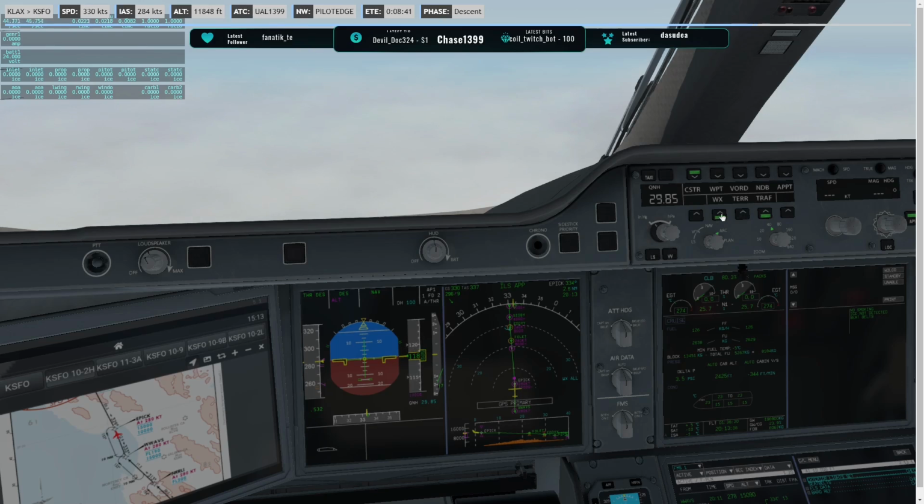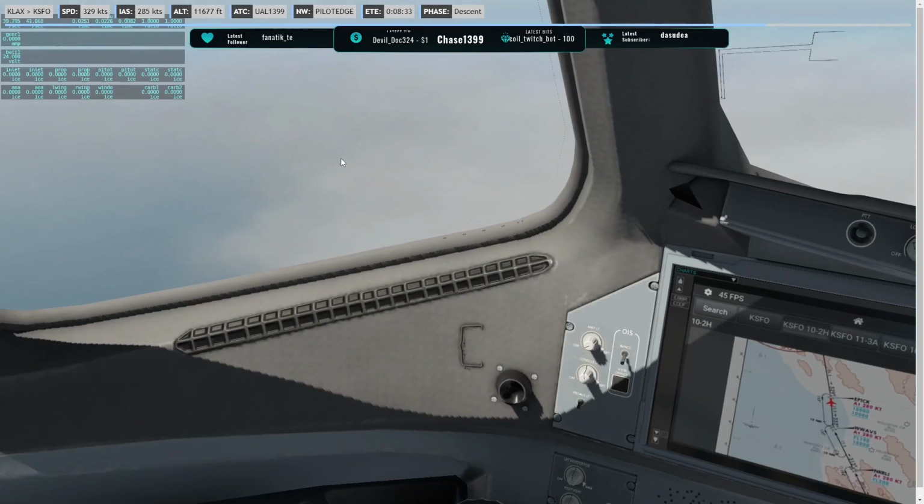Take off the weather, we'll put on terrain. This is all water out there.